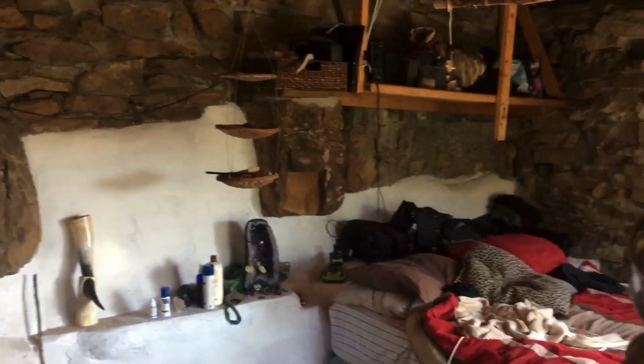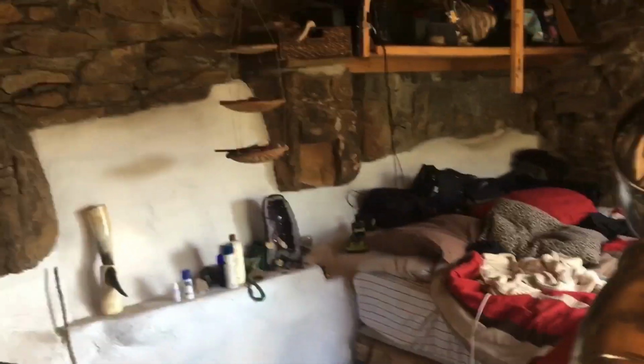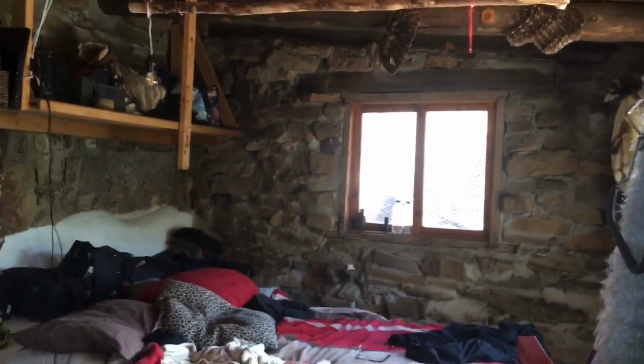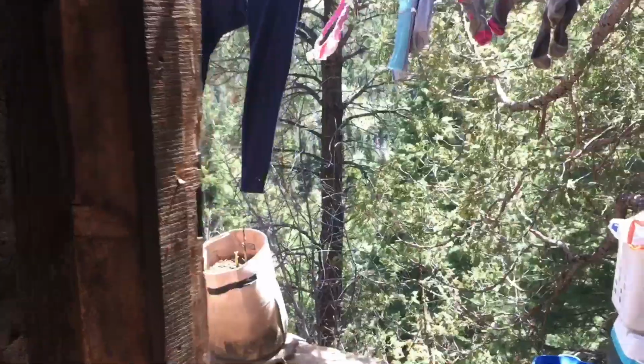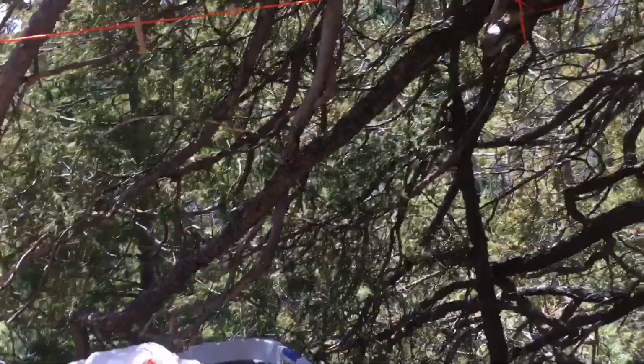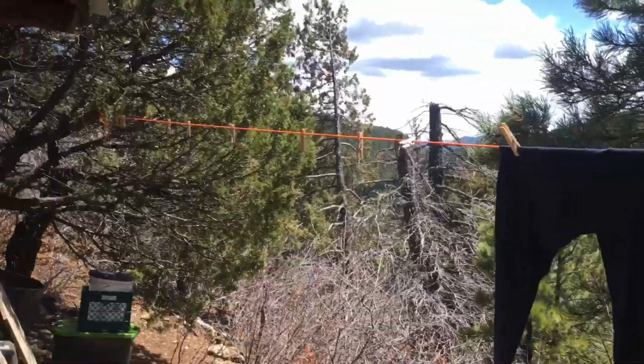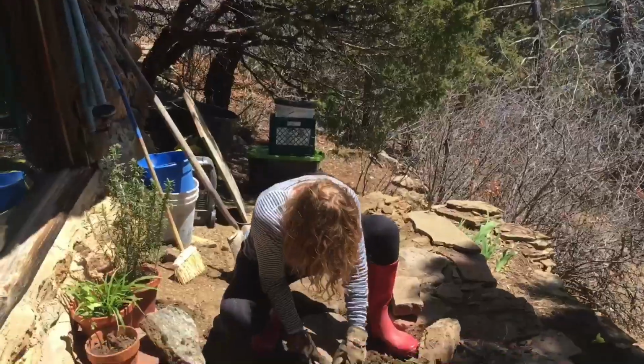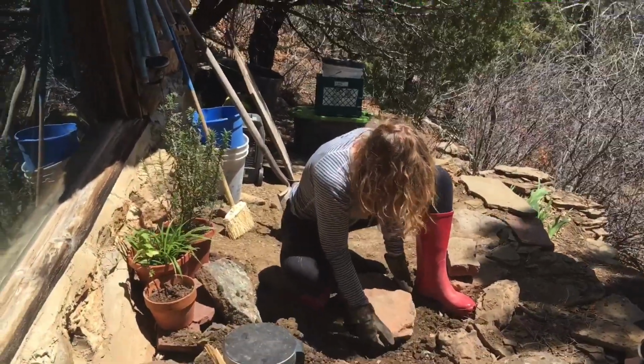The way we've set it up is based on the amount of room that we have to deal with. I mean, you don't have a whole lot of room, so you got to get kind of creative. But really, we cook in here, we sleep in here, and we hang out a little bit. Here's our makeshift clothesline. We have 2 clotheslines, and we're back outside.